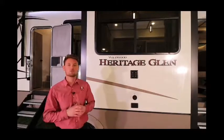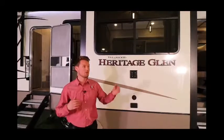Now, with this particular coach, what you're looking at for an overall length is about 43 feet from pin to bumper, and you're roughly about 12,000 pounds dry. So you're going to want to have that bigger diesel truck to pull this out to your campsite for you.